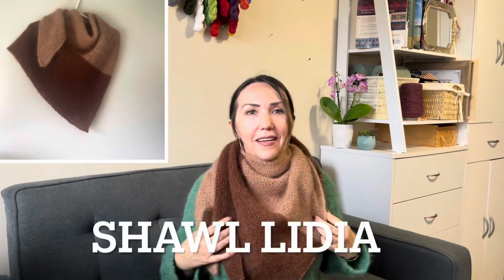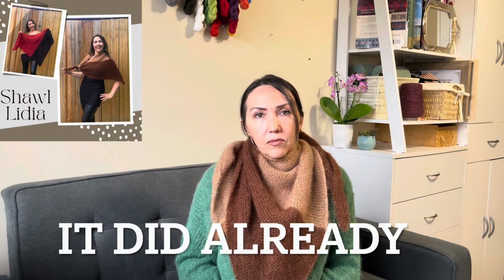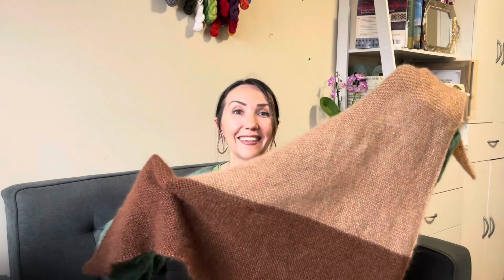And this shawl will have a name, Shawl Lydia, to honor my mom. I really like how it turned out. Soon the pattern will come out and I'll announce it for you. It's a really nice project, and I like the techniques, because the first one that I knitted wasn't nicely done. Some sides were stretchy, some of them were not, but I really wanted to find all the techniques that will make this shawl perfect.